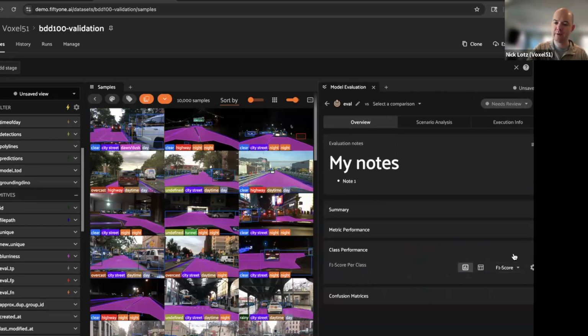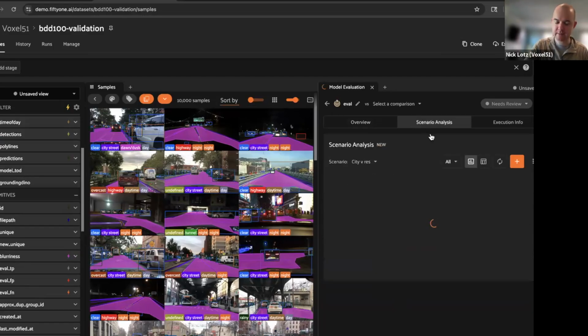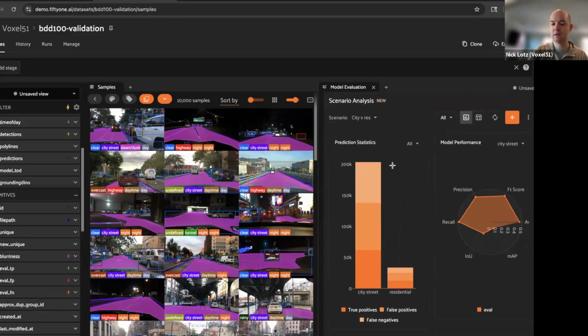But where we can get some real value, I think, is through splicing out particular conditions that allow us to see, is there anywhere our model catastrophically failed? So if I go to scenario analysis here, what I have set up is in this case, for example, city versus residential scenes. And we can see that, first of all, by total count, we have much more city scenes than residential scenes. What we can also do is we can get the relative distribution of true positives and false negatives.